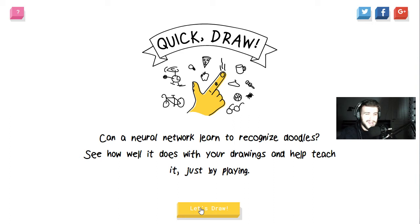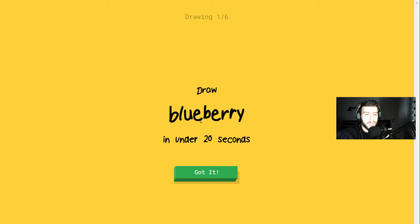So this game is about, I'm going to draw something, and the Google machine will try to understand what I draw. Can a neural network learn to recognize doodles? See how well it does with your drawings, and help teach it, just by playing. Alright, so let's draw. Draw blueberry. Okay, blueberry.